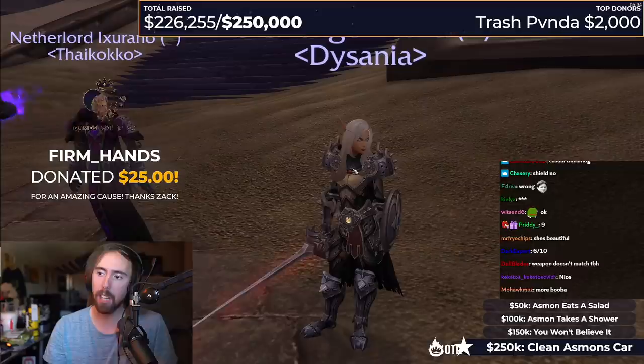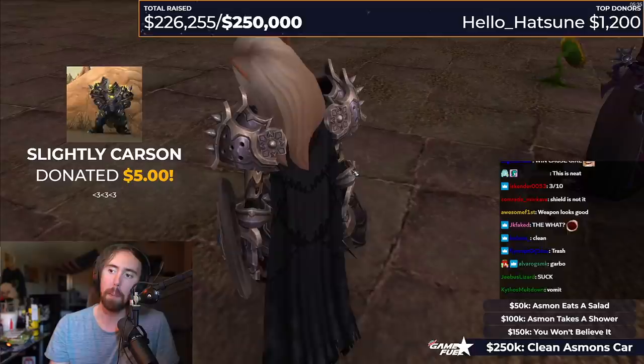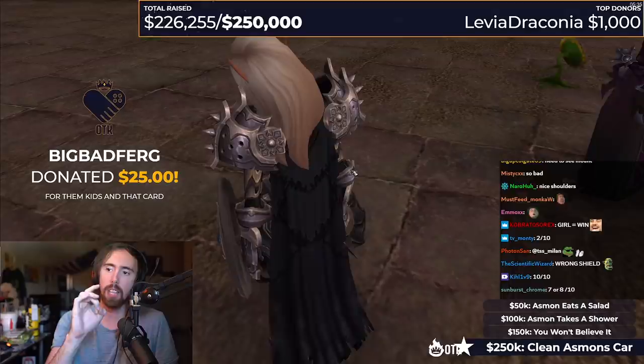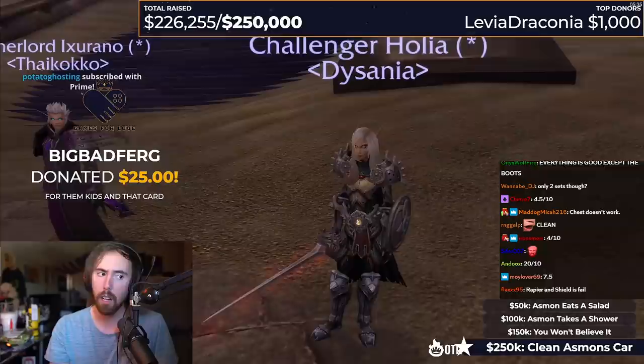And everything else about this, that cloak right there, this is the parrot feather cloak that comes from the first boss in Freehold. And because it's black, I believe that's the mythic and normal mode version, because the heroic one is red. That's a really nice looking item.